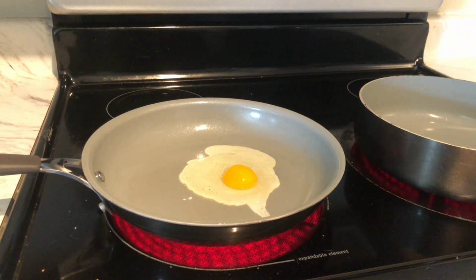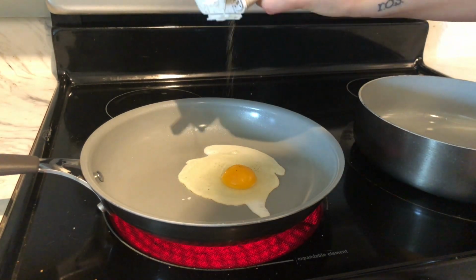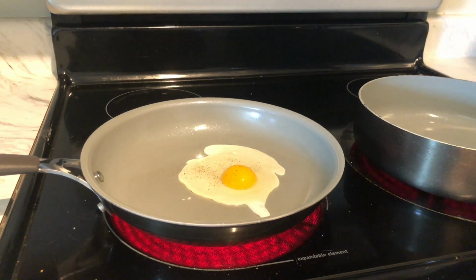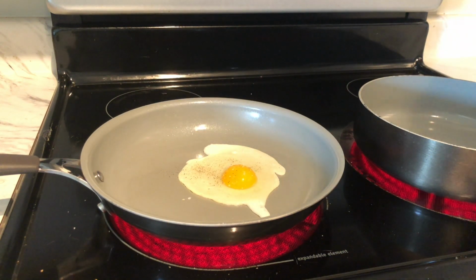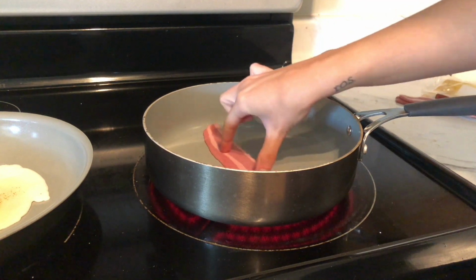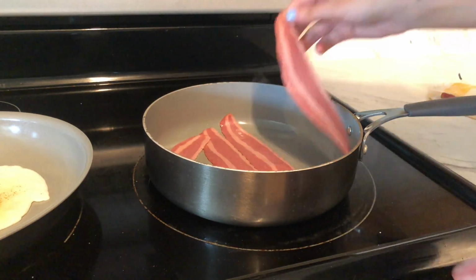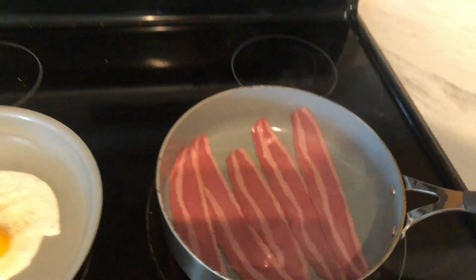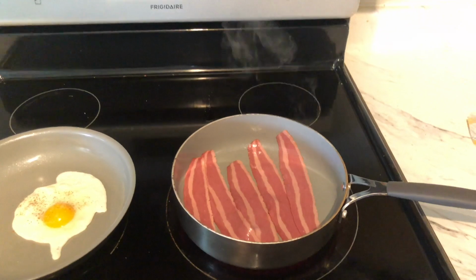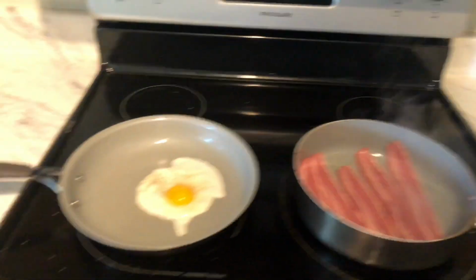Alright, so one egg, I'm gonna add a little bit of pepper, and salt. Alright, so I make 5 pieces, 2 for me, 2 for Brad, and 1 for the dog.